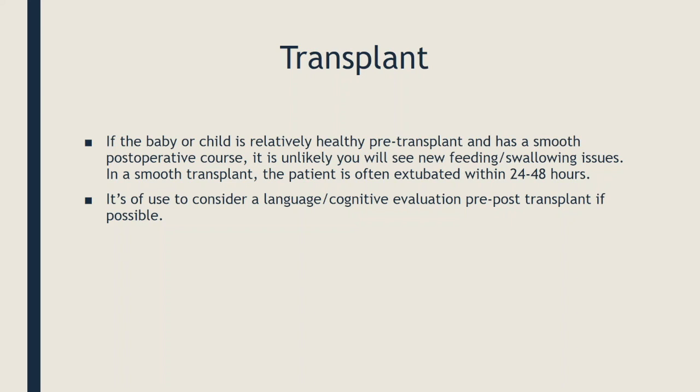One thing I would like to do on our unit, and we need to do more of, is to do a language or cognitive evaluation pre and post-transplant to see if there are changes. We don't do enough of it yet, but I'm hopeful to do more in the coming year.